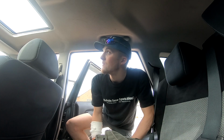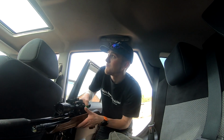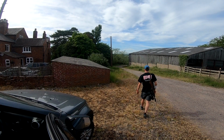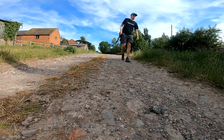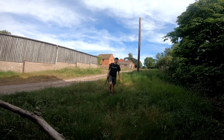One's just landed actually up on the top of that tree. The thing is, it's really windy up there. It's a poplar tree and it's blowing about all over the place. So the crow that lands here just flies off, so I don't get a shot off. I just decide to walk down the farmyard, see if there's anything in that little bit of woodland.